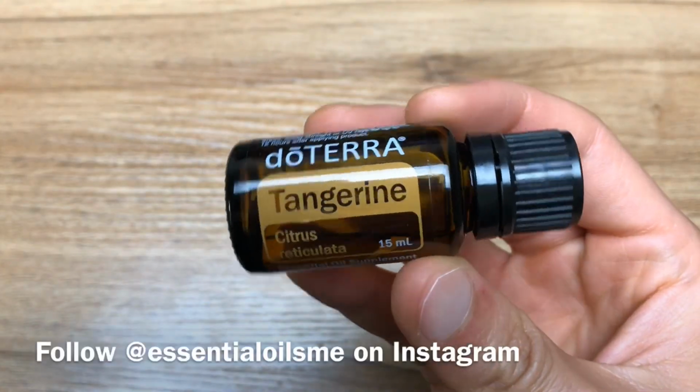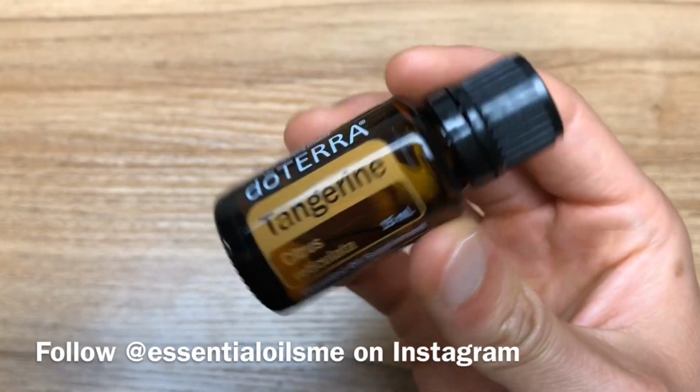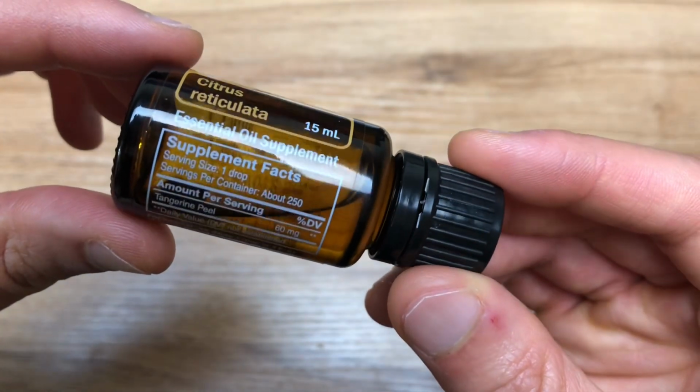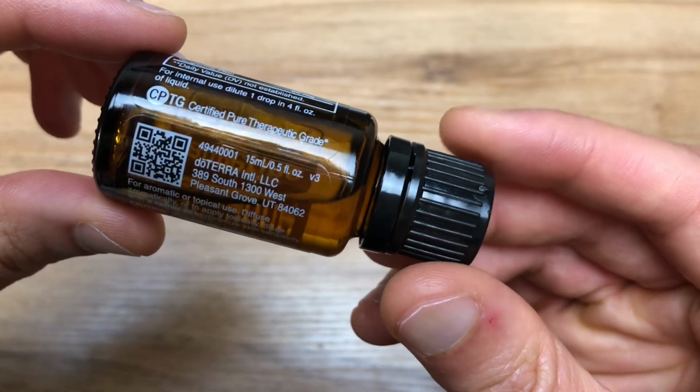Hey, it's Lance McGowan here with Essential Oils Me, and today we're going to talk about the benefits and uses of tangerine essential oil. Tangerine has a long history of use in Chinese culture and herbal health practices. The essential oil supports healthy digestion and metabolism.